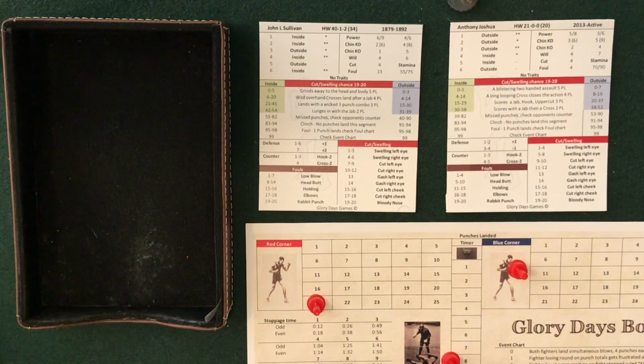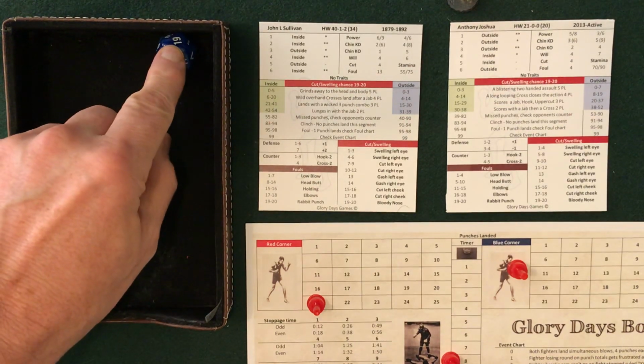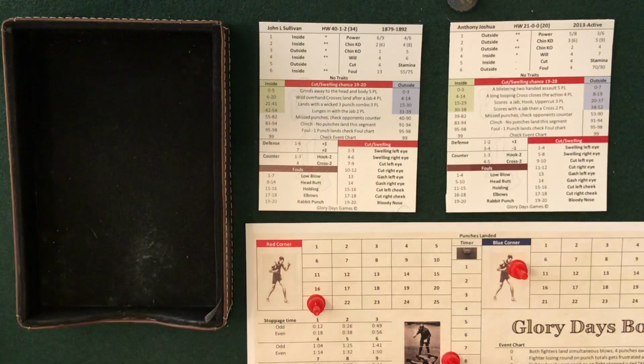mistake on that, my own rules. I should be making will checks because he has landed so many unanswered shots, and that's actually going to be the fight. So kind of anticlimactic there. Sorry, Sullivan. 21 punches to 0 in round 2. He just overwhelms Joshua, staggers him, and the referee has seen enough.